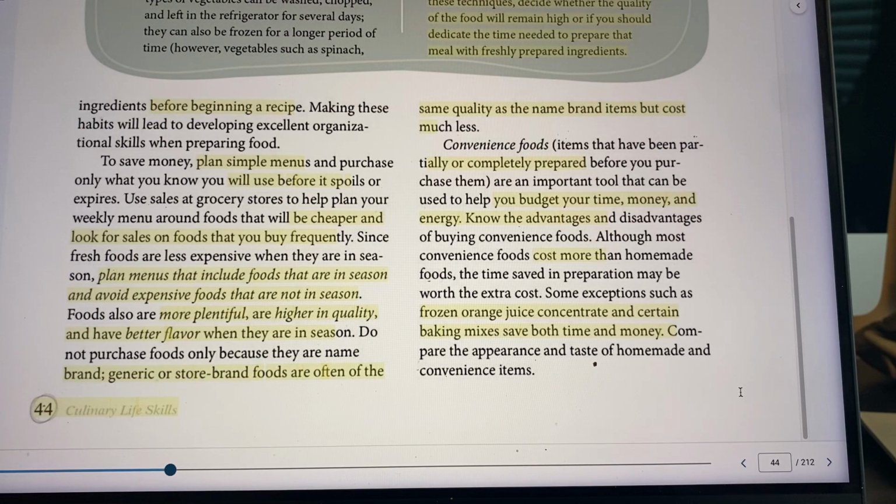Convenience foods are items that have been partially or completely prepared already before you purchase them. They can be an important tool to budget your time, money, and energy, but know the advantages and disadvantages of convenience foods. Although most convenience foods cost more than homemade foods, the time saved may be worth the cost. Some exceptions, such as frozen orange juice concentrate and certain baking mixes, save both time and money.